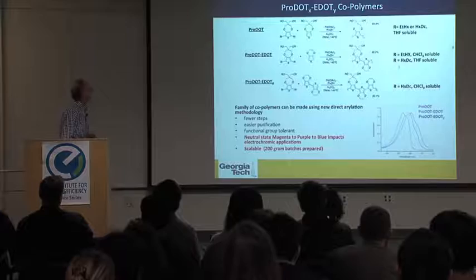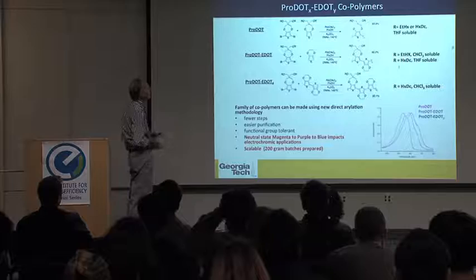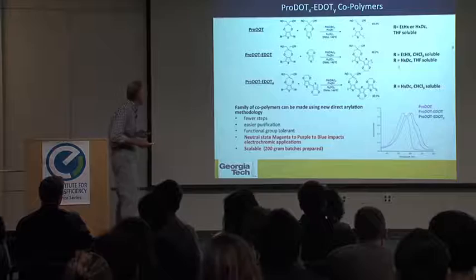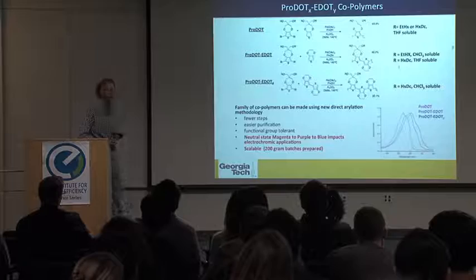We've taken the dibromo ProDOT that's solubilizing and the dihydro ProDOT that is solubilized, and we can make what is in essence the homopolymer of PProDOT. We can carry out the copolymerization with EDOT, the copolymerization with bi-EDOT. In our electrochromics program, working with BASF, we've taken these polymerizations now up to 200 gram batches. And so it is very scalable chemistry, this direct arylation work. Molecular weights are on the order of 20 to 40,000, measured by GPC relative to polystyrene.